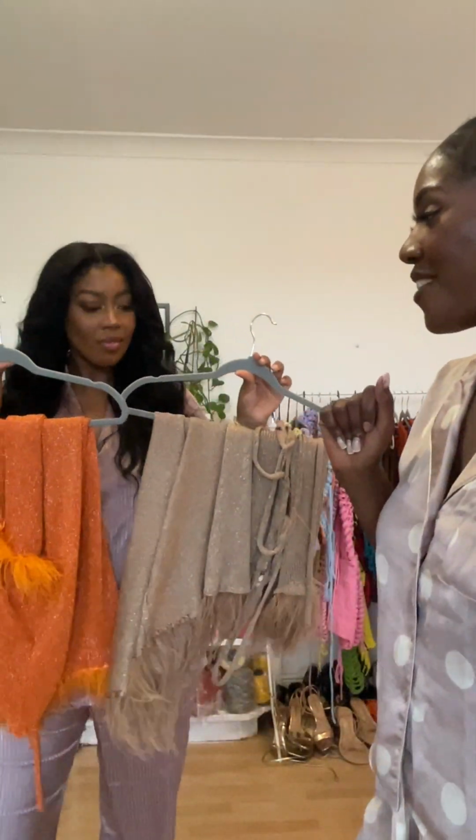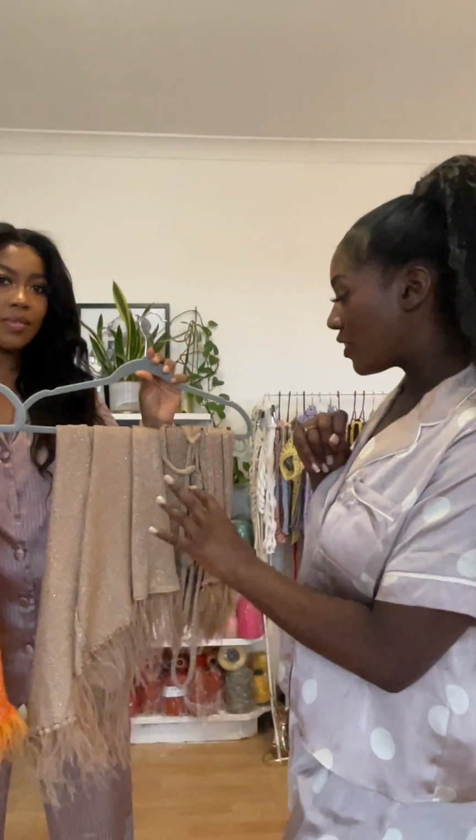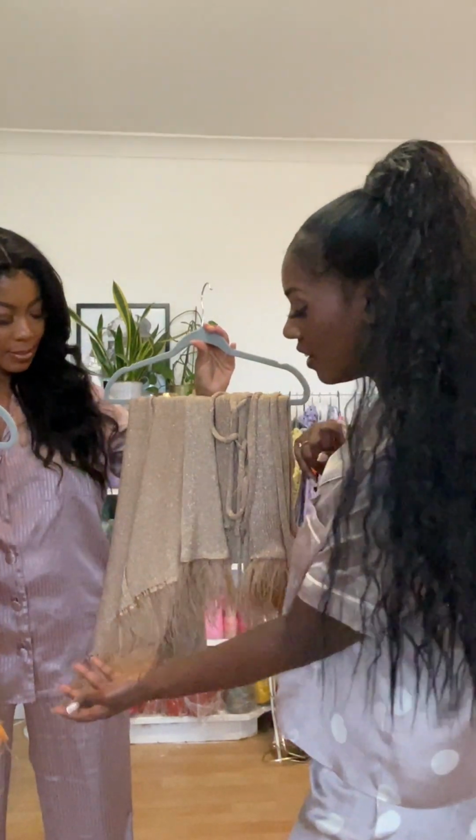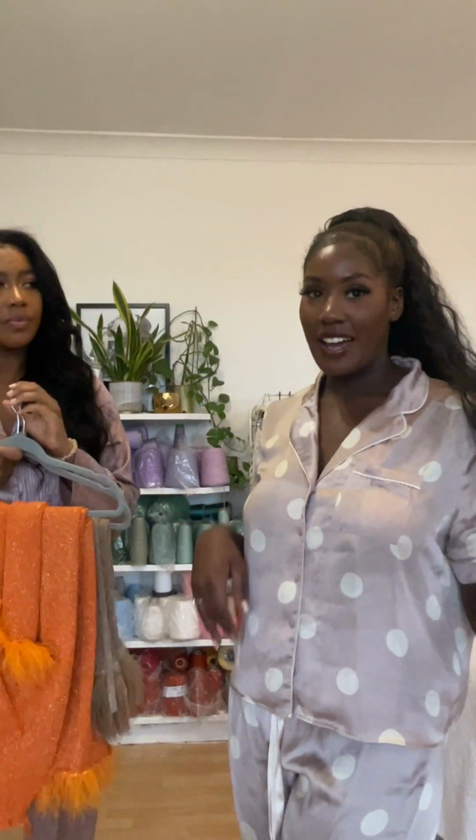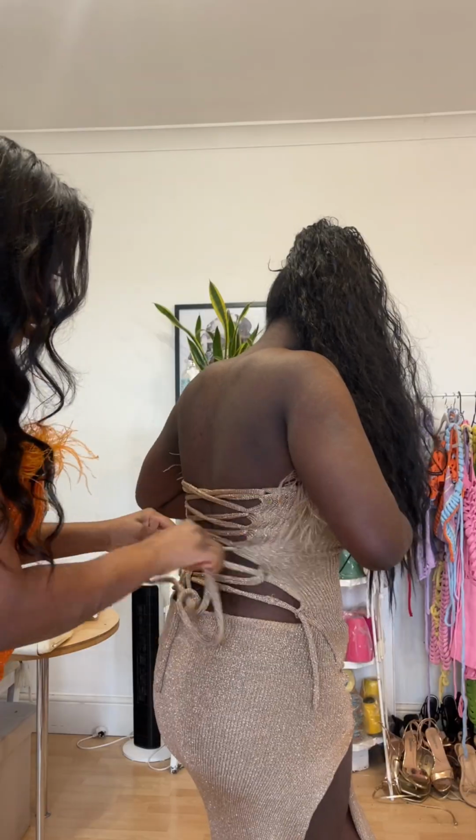Okay guys, makeup is done. So now we are going to start getting changed. Selena has some pieces with us as well. Now they're the same outfits. They're gorgeous. I mean, I love the feather detail. So we're both going to try them on and we're going to style them and we're going to start shooting some content.